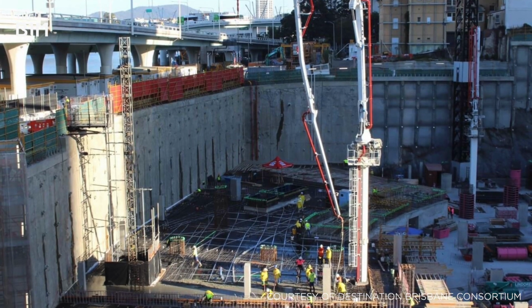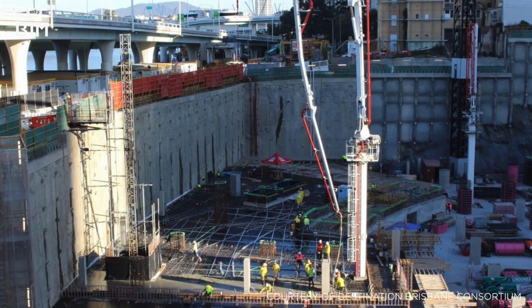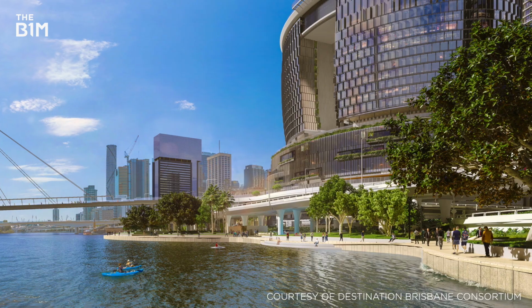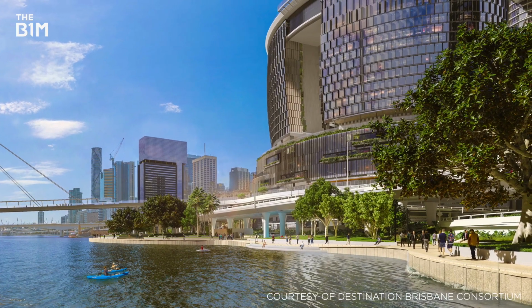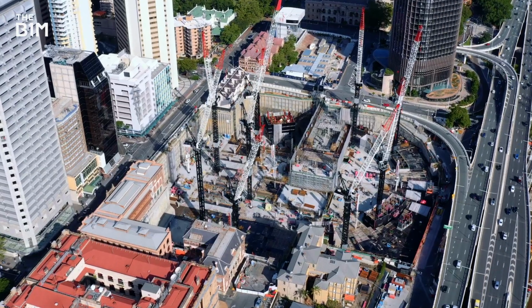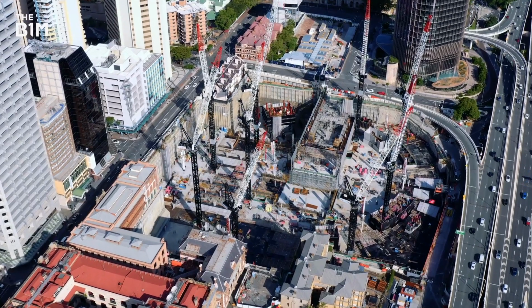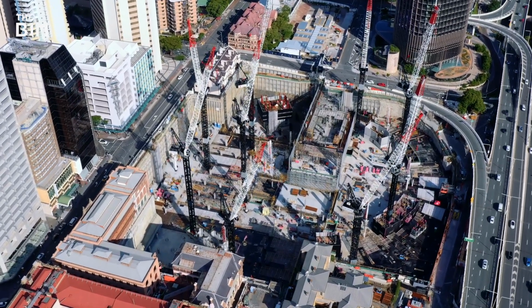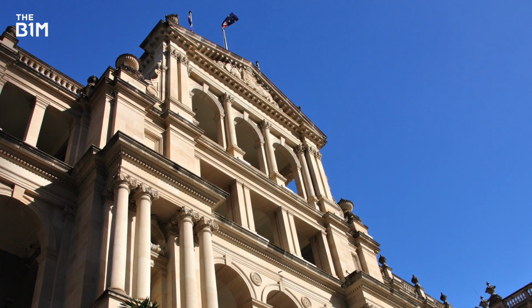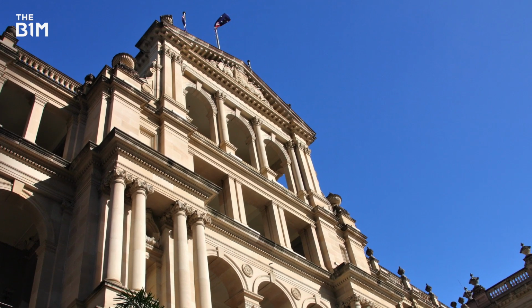While information modelling has been essential in the design and construction phases, it'll play an arguably greater role once Queen's Wharf is completed, helping to manage and maintain the new district throughout its 99-year lease. Enabled by technology, the team are now motoring towards their goal of completing the core elements in 2022 and renovating the site's heritage structures, including the historic Treasury Building, in 2024.